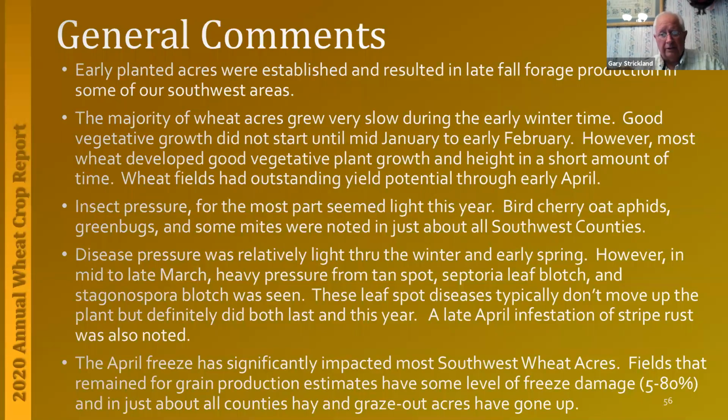However, as Dr. Unger mentioned, in mid to late March, we received heavy pressure from tan spot, septoria leaf blotch, and stagonospora blotch was seen. These leaf spot diseases typically don't move up on the plant, but last year and this year in Southwest Oklahoma, they definitely have, and we had to respond heavily this year with fungicide. There were a lot of acres sprayed with fungicide in response to these leaf spot diseases.